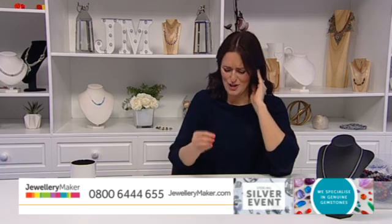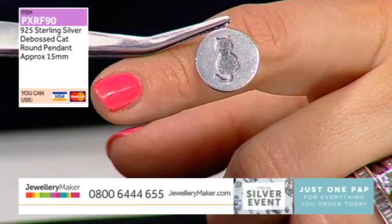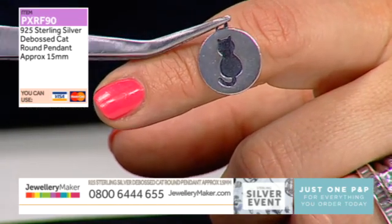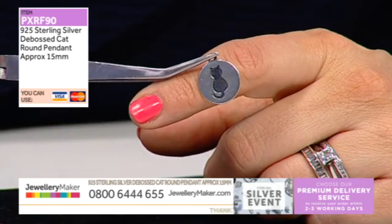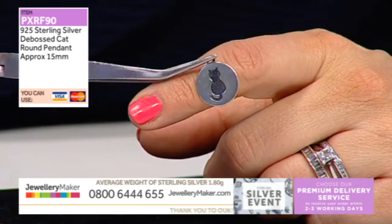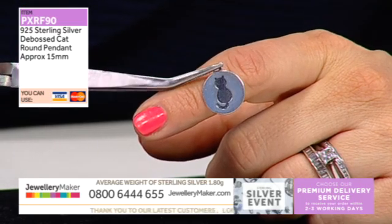Right, let's do it. Now, how many of you out there love cats? This is gorgeous. This is so cute. 925 sterling silver. But look at this. I love that. Wouldn't that be fabulous? It's just a little key ring. Maybe just on a little charm bracelet.